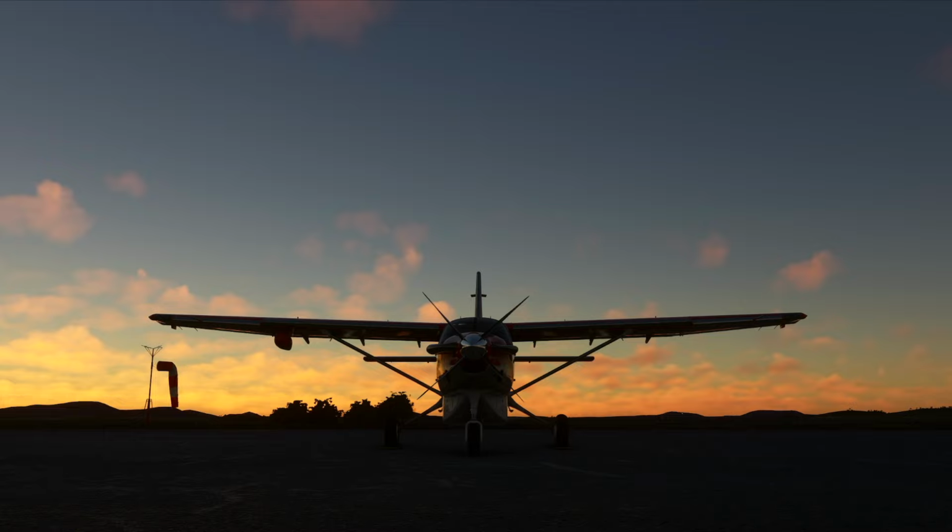So the original thing was to do like a camping holiday down to Knysna. So we have the cargo version of the Kodiak with all the camping gear in the back. And we stopped over here at Gariep to spend the night and continue down to Knysna.